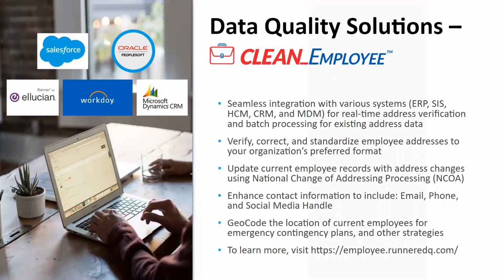Well, with the help of a data quality solution. We understand that HR personnel have a lot on their plate as it is. That's why LearnerEQ offers a suite of solutions to help make managing employee information much more manageable. Our solution, Clean Employee, offers seamless integration to various systems with real-time address verification and batch processing for existing data. What this means is you can effectively verify, correct, and standardize employee addresses. And what do I mean by that? Verify, correct, and standardize. Well, let me break it down.